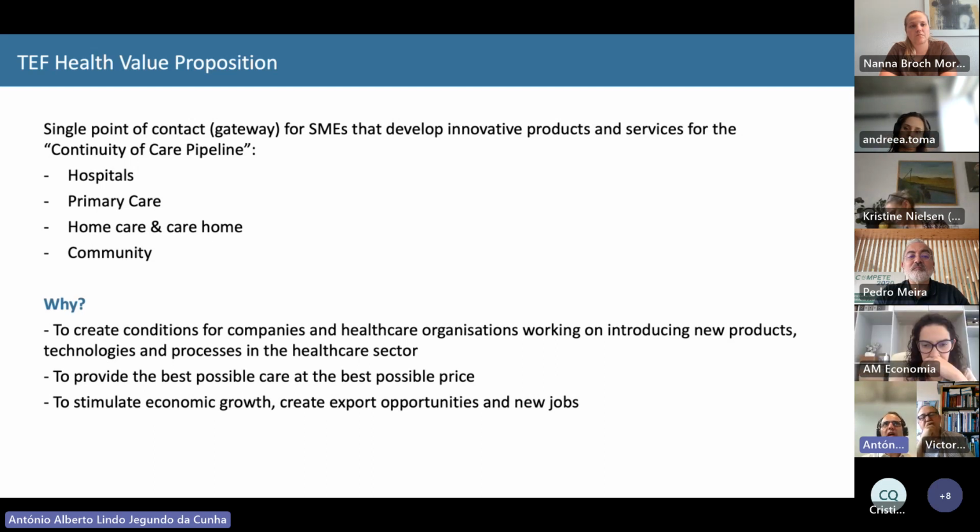The hospitals don't have this common door, or they are more focused on providing services, because of course they exist to provide services, and they don't have a specific interface to connect with startups. Okay, then what we want to explore is to use these very big organizations to have impact not only on the health of society, but also to create some economic impact, helping the startups.